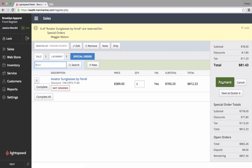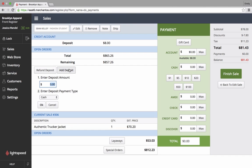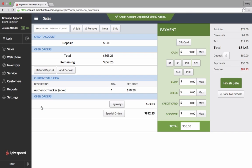Let's do that now by clicking on the payment button. Let's go ahead and add a deposit by clicking on the Add Deposit button in the center of the screen. Today, he's going to leave a $50 deposit, which he'll pay in cash, so I'll simply click OK. You can see that this deposit type has been listed on the right-hand side, along with the total amount due for the trucker jacket of $70.20.